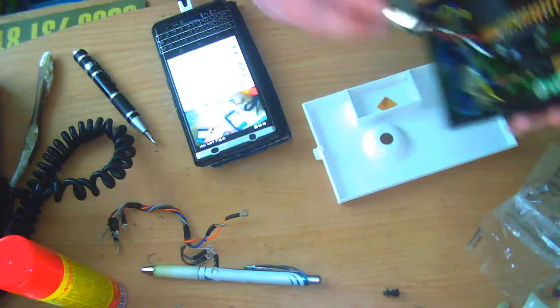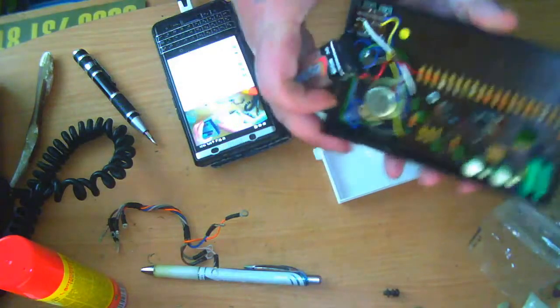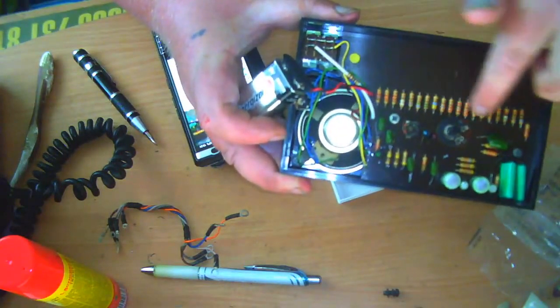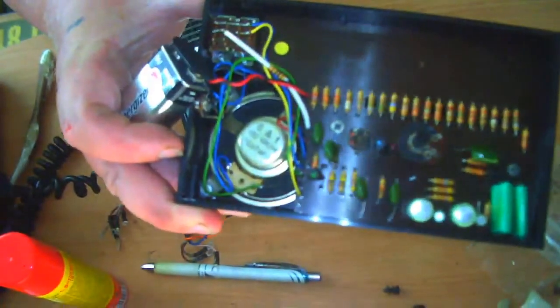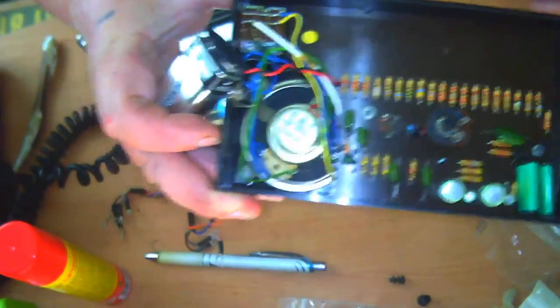This is how you see a genuine one. A genuine one runs on a 9-volt battery. And there's the big row of resistors that are not all individual resistors on a more modern one. Let me get it up close here and get it in focus a bit more. And that is basically it.